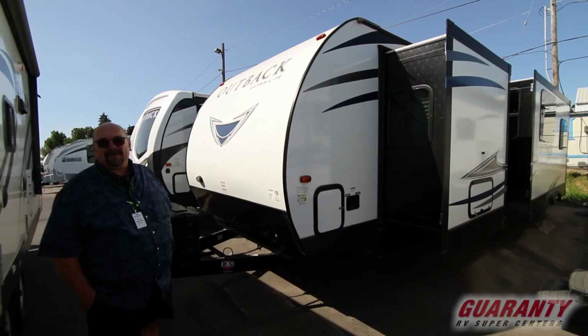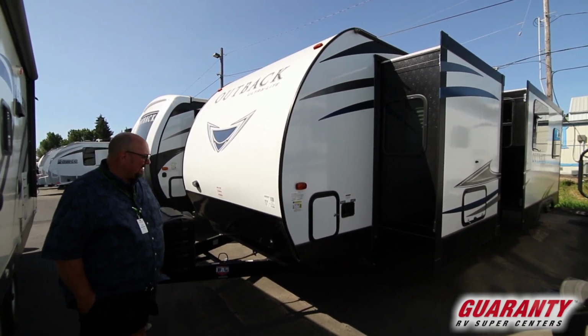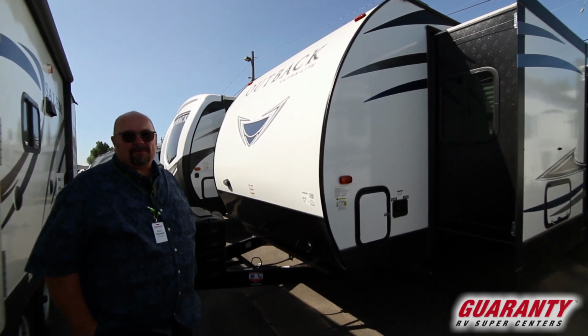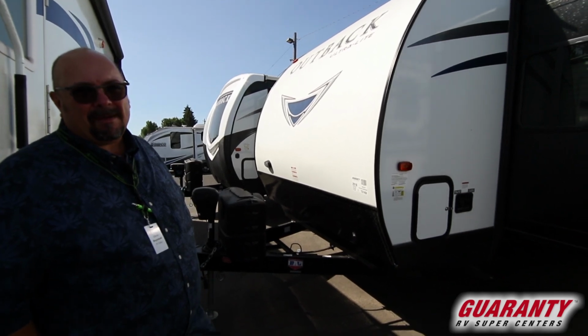I just wanted to take a few minutes and show you this great trailer that we've got out here. It's a 2018 Keystone Outback 314 UBH. This is a couple slides in here. It's a bunkhouse. It's a really neat trailer, great floor plan. I want to show you the inside. I think it might be great for your family.